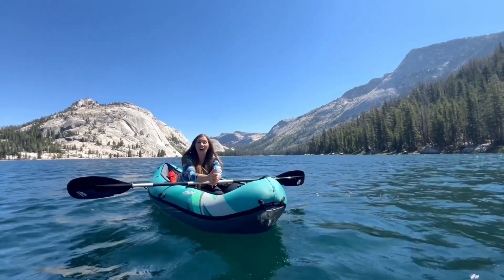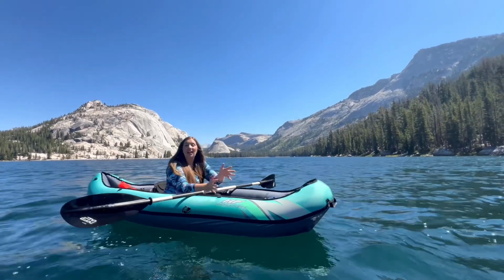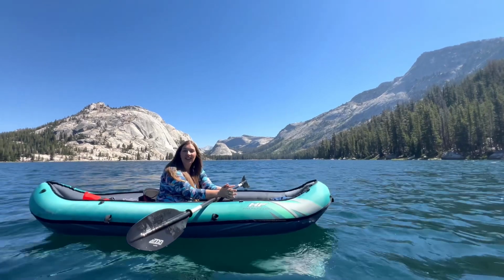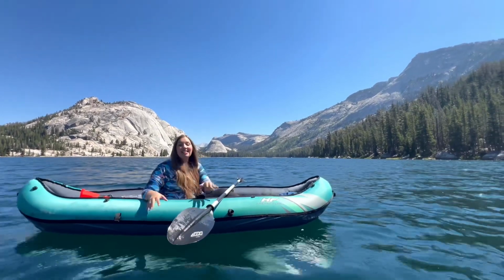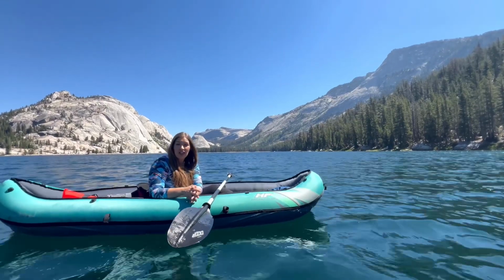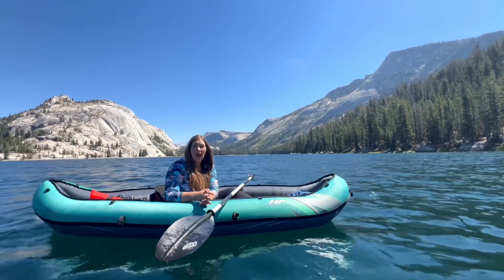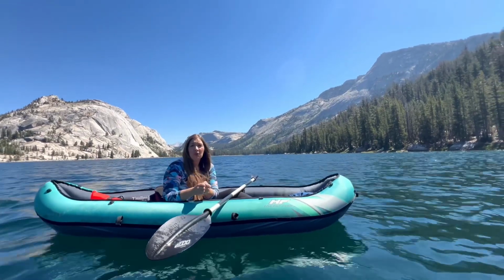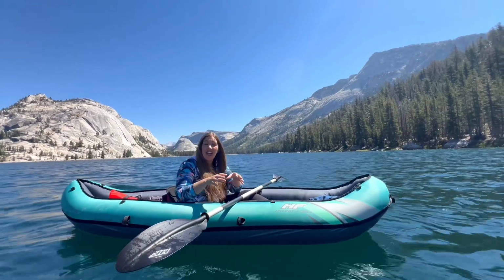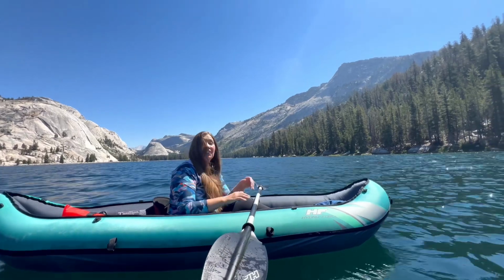One of the iconic Yosemite features we get to see from the water is Tenaya Peak, which towers over 10,300 feet in elevation. Both the peak and Tanaya Lake were named for Chief Tenaya, who was the leader of the Awa-Nichi people from the early to the mid-1800s. Now, prior to the native tribes being forcibly removed from their land in 1851, Chief Tenaya actually met with the Mariposa Battalion on these very shores.